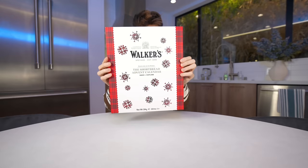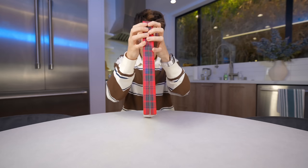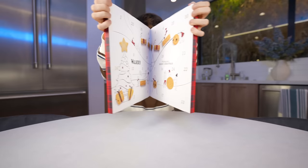I don't know if this brand is popular in America, so Americans, please let me know. But this is a very popular brand in the UK. I would say they are the most popular shortbread brand. I just thought it was so exciting that they did advent calendars. So, inside.